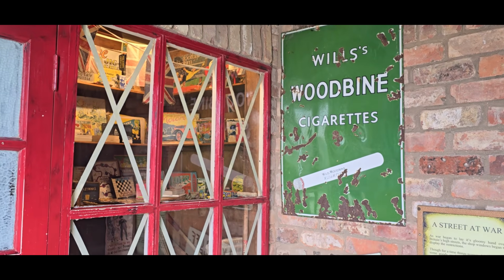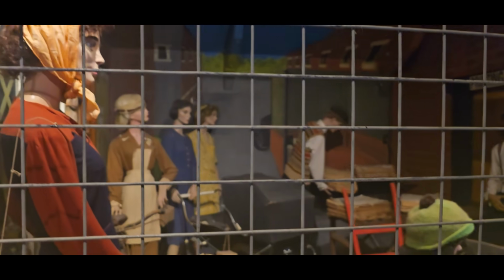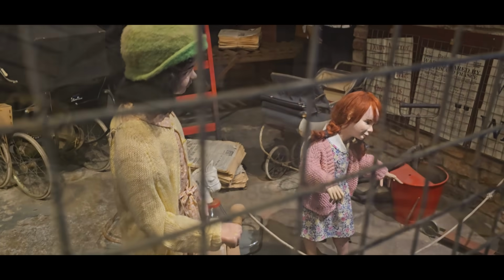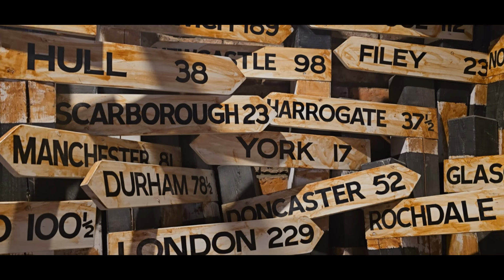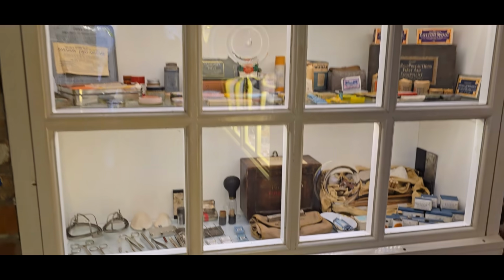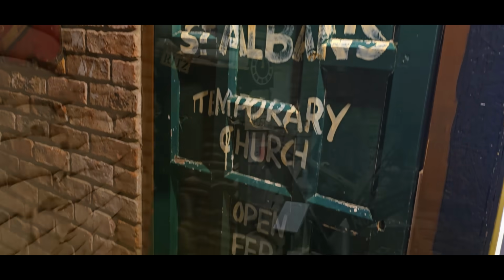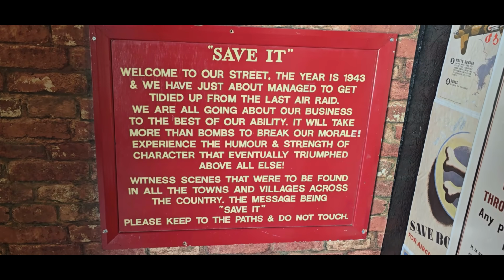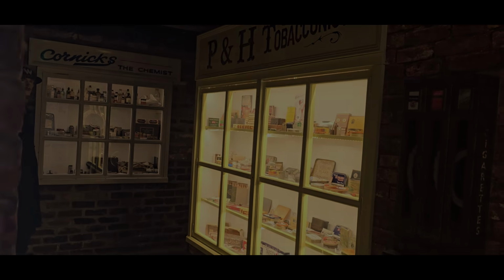Eden Camp reminds us that wartime Britain wasn't just about soldiers and battles. It was about ordinary people coming together to support the war effort. In this section, Eden Camp shows us how civilians faced food shortages, blackouts and air raids. Rationing was strict. Everything from meat to soap was in short supply. Can you imagine living like this? This is where you truly see the resilience of the British people during the war. Life wasn't easy, but they made it work.